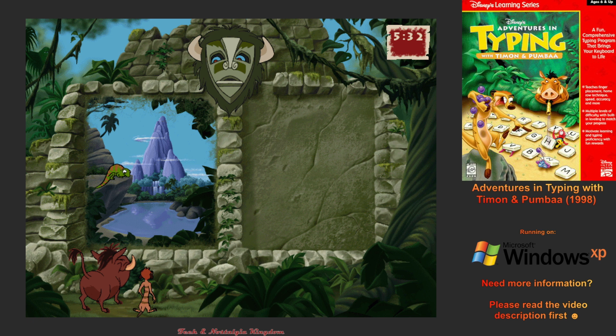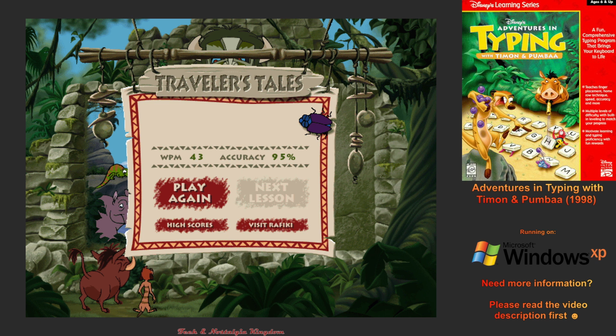I wonder where the old gang is. Surprise! Welcome home. We sure have nice friends, don't we? Now that you've learned those last few keys, there's no stopping you now. Excellent.